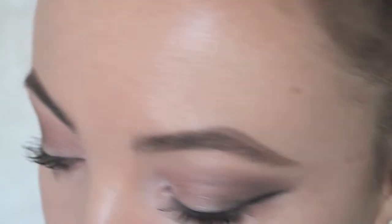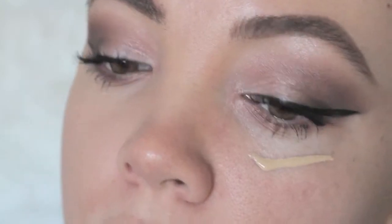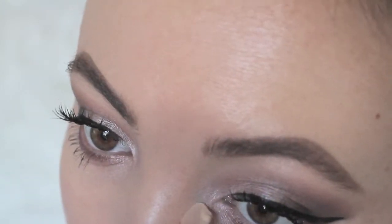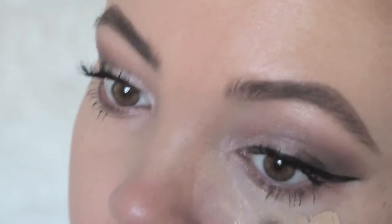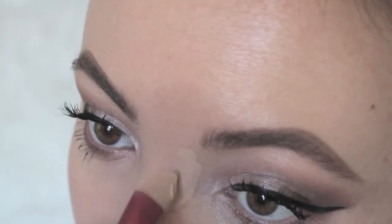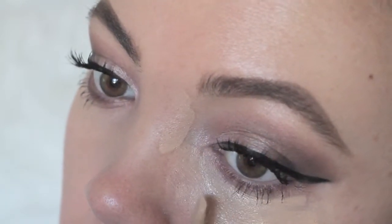So using my foundation, I know I never use concealer. I should probably get on that. I'm using the Makeup Forever HD High Definition Foundation in color N120.